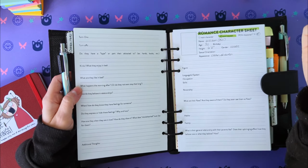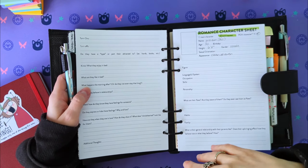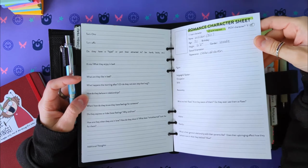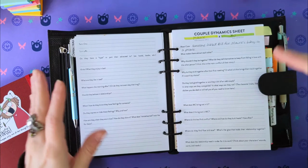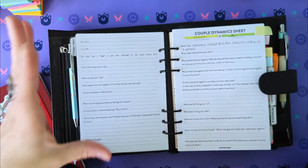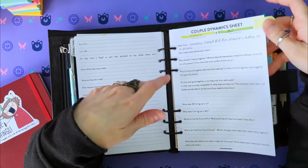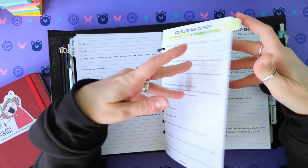And then, turn-offs. Again, I'm writing romance and like erotica. So what are their turn-ons and like how do they behave in bed and that kind of thing. So yeah, like I said, this is specifically for a romance character. So I have the main character and then the love interest. And then after that, I fill out the couple dynamics sheet. So it has the meet cute. It goes into how they combine and form the relationship, what their dynamics are like, what they bring out in each other, and what their issues are, how they grow together, and stuff like that.